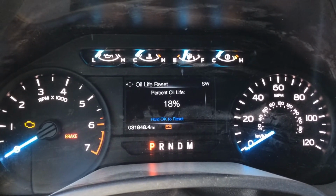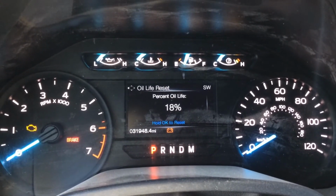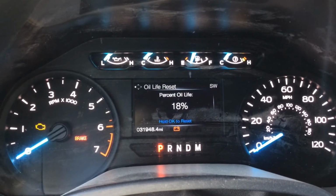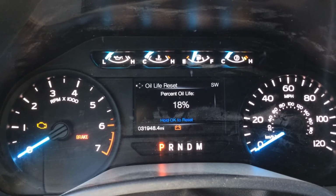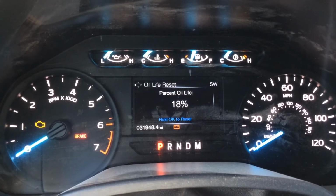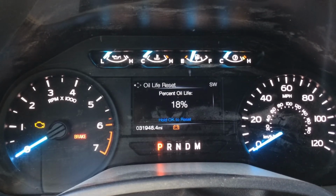I scheduled the oil change when I was at like 25%, but Ford dealerships and stuff, they're always so busy that it takes a while to get in. So it took 3 weeks for me to get in, and in that time I went down to 18%. My oil is definitely dark, so I was trying to get it in sooner rather than later, so I guess today's the day.